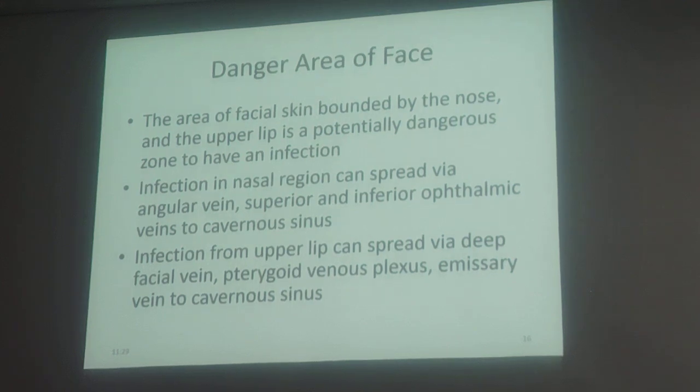From the oral region, there is a deep facial vein which drains the infection to the pterygoid venous plexus. Pterygoid venous plexus lies within the lateral pterygoid muscle. But then this has a communication through the emissary vein of foramen ovale into the cavernous sinus. So that is a communication of infection from the upper lip to reach the cavernous sinus. Cavernous sinus, remember, has the third, fourth, ophthalmic, maxillary, sixth cranial nerve, and internal carotid artery within it. So when the cavernous sinus gets thrombosed, it can affect any or all of these structures.